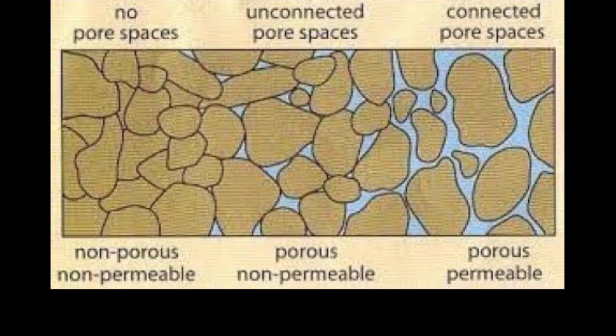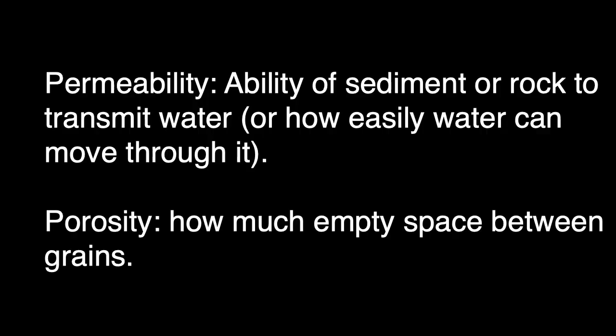All right, and here's another word for you. Look at the bottom of this diagram, permeable. Permeability is the ability of sediment or rock to transmit water. So porosity is how many spaces are there between grains, how many holes, and permeability is how well can that rock or sediment, how well can water move through it.